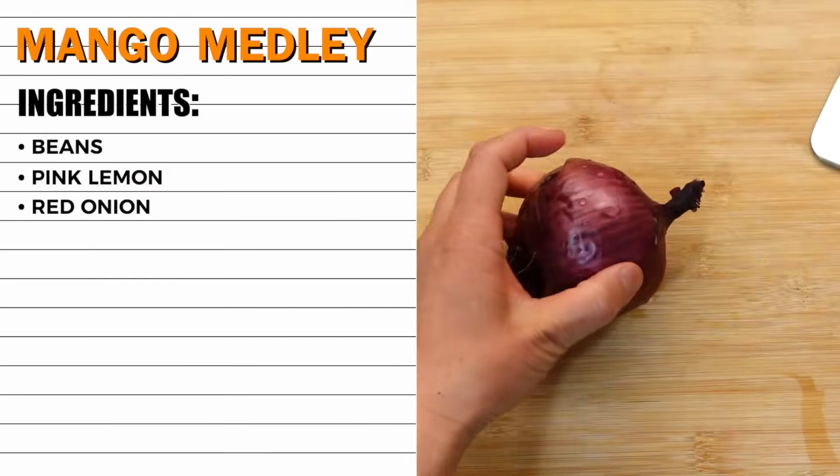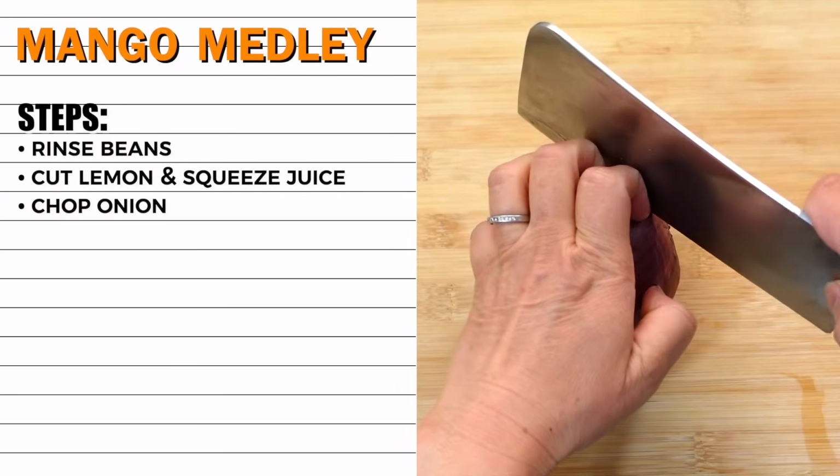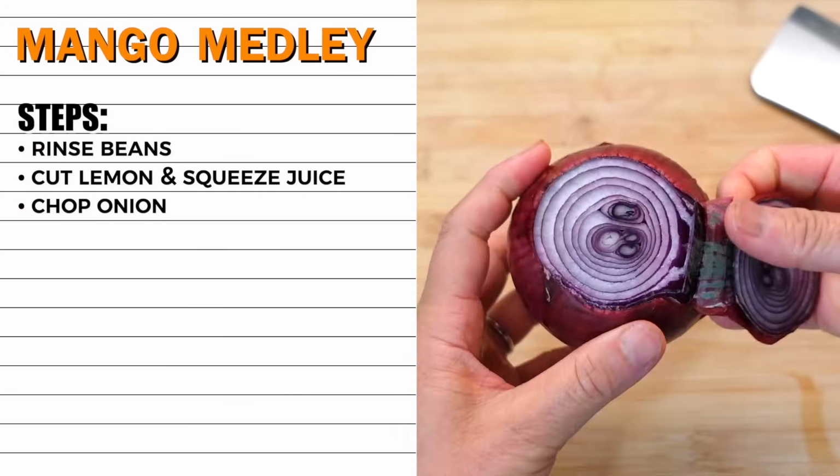Now here is a red onion. I like this red color, again, because of its polyphenols. Red onions are a bit spicier than the white onions, which are generally sweeter. So first I'm going to chop the tail off so that I can just rip out the dried parts.